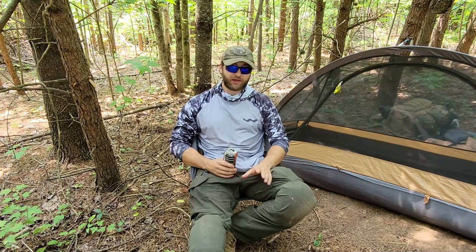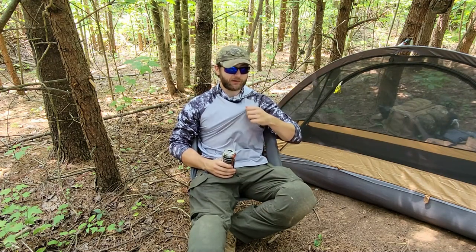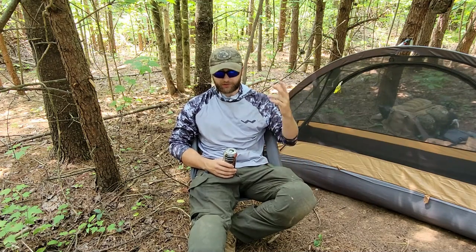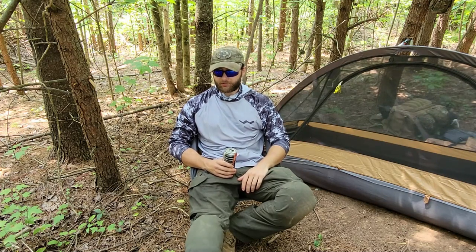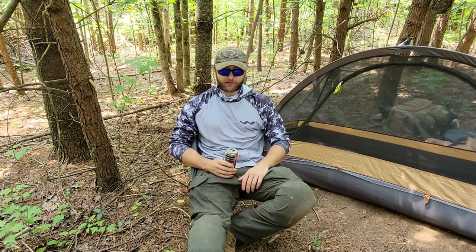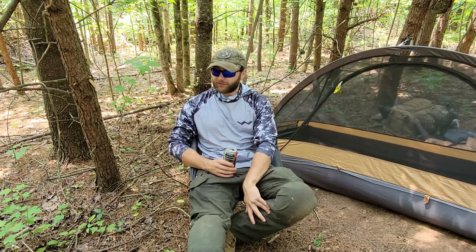You can tell an immediate difference in your body temperature after wearing one of these UV type shirts compared to a cotton t-shirt, which I'm sure is just common sense because cotton's going to soak up all your body sweat and stuff. And you got to lug it around for the duration of your movement until you can dry yourself off. And sometimes when it's really humid this time of year, that's not even an option.